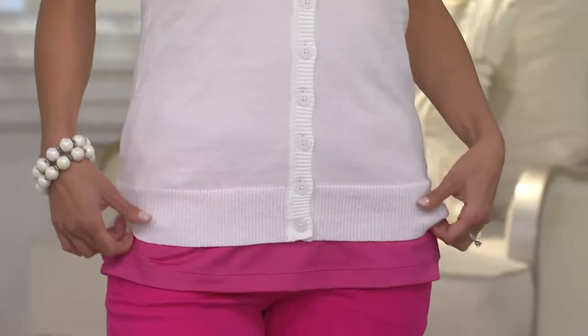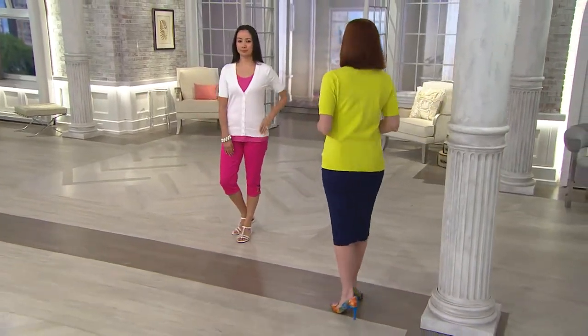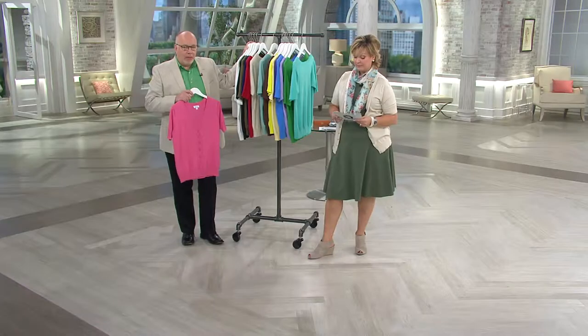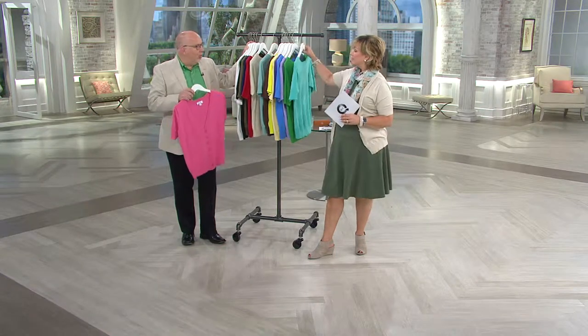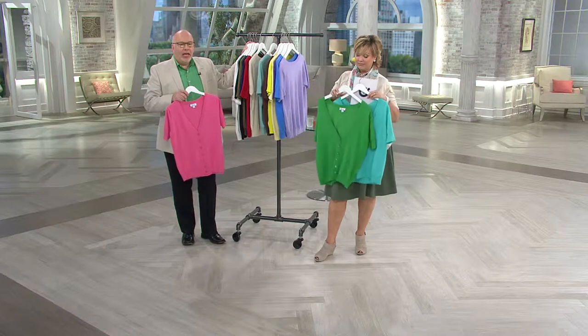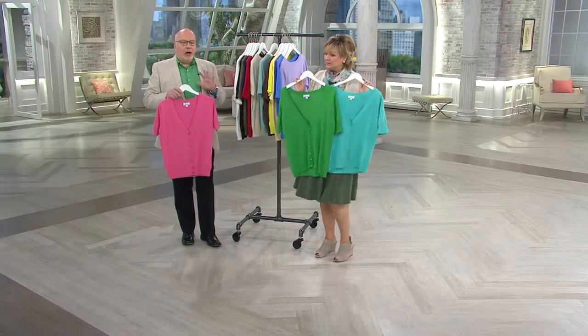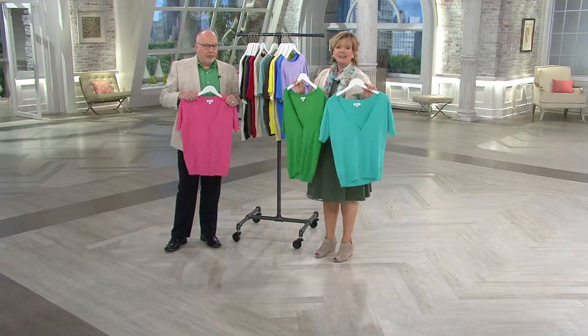Carolyn, I like to think of these little sweaters as an accessory also. If you're not a big accessory person, you don't like a lot of jewelry or scarves, and you do want to pop a color, maybe you wear all black, you could put a pop of color like a turquoise, a pink, a green on top of that. That really freshens up your wardrobe and makes the whole thing look new and so cute for warm weather. And we've got colors for everybody.